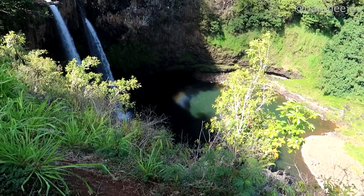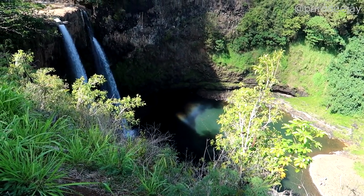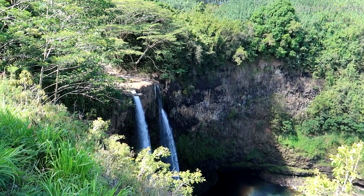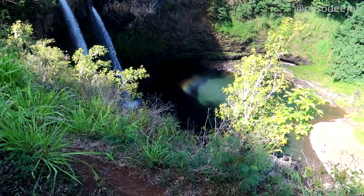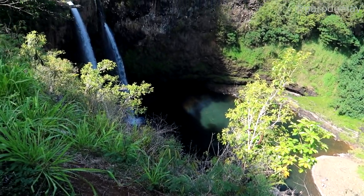Hey, look, we got some rainbow action down there. They said if it's a sunny day, you'll see rainbows in the mist. So 170 some odd feet down into a 30 foot deep pool. There's totally people down there. Definitely not advised, but I guess not against the rules.